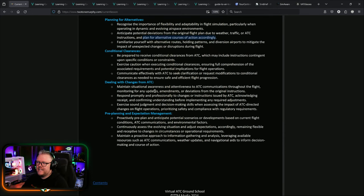Changes from ATC. Just like that, you can cancel a SID. They might give you a different altitude. They might give you a stop climb. They could throw something into the works. You just deal with it. You write it down, you take a breath, and you try and figure out what's happening. If you're unsure, genuinely caught out, there's no reason why you can't ask them to say again. Or, if you need to, drop them a message using vPilot to say, hey, what exactly do you want me to do? I'm a little bit lost here. All right?